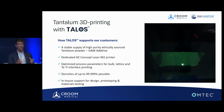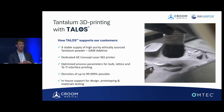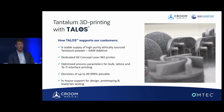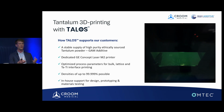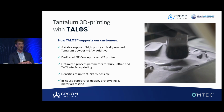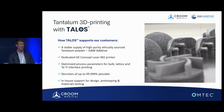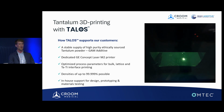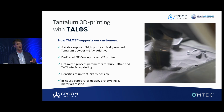So what we've done is we've partnered up with our friends at Global Advanced Metals. They're a supplier of high quality, ethically sourced tantalum powder to bring to market a platform which we call Talos. And Talos is essentially a printing platform which our customers can leverage to help bring some new innovative implants to market. And the way that we support our customers is by having a dedicated GE Concept Laser M2 printer, which is locked just to tantalum.